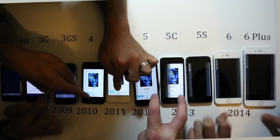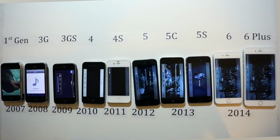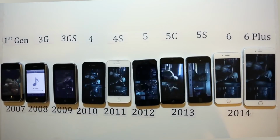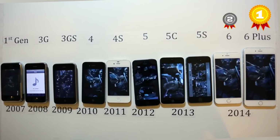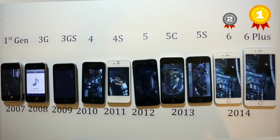Now the last thing we did is a battery test. We played exactly the same movie at exactly the same time and left it running for hours. However, the winner is the iPhone 6 Plus. Surprisingly, the iPhone 6 Plus has the best battery life even though it has the largest display.